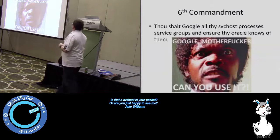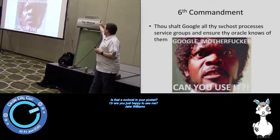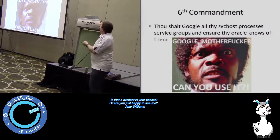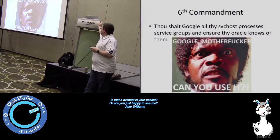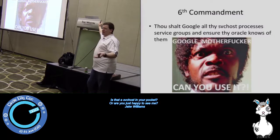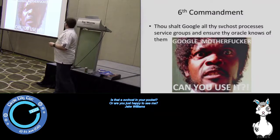Sixth commandment: you gotta Google thy service host process service groups and ensure that thy Oracle knows about them, right? Use Google, period. The reality is we've got a number of service hosts and service groups behind us there, and we've got to step back and find out whether those service groups are known. In more than 10 years of incident response, and a lot of nation-state level incident response, I have never found an attacker that gets through the first 5, but I know it's coming. Sooner or later, I don't let my guard down, because sooner or later we're going to find an attacker that gets through the first 5 commandments.